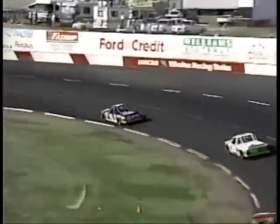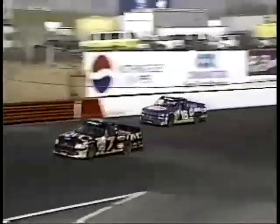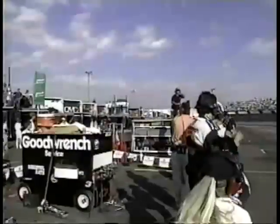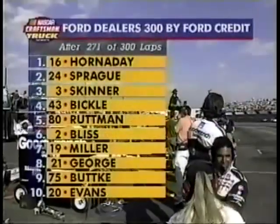Hornaday, Sprague, Skinner, Bickle, Ruttman, Bliss, Butch Miller and Doug George, Nathan Butke, and Walker Evans' truck now being driven by Ron Esau. All of those machines on the lead lap, with Resendiz now falling a couple of laps down. Add to the attrition list, Bob Keselowski. He's going to the garage, and we are coming right back.